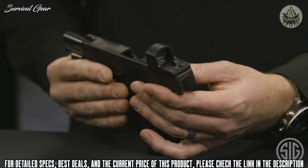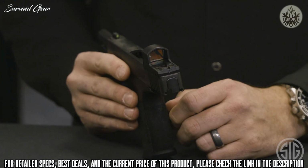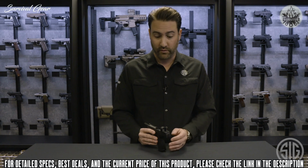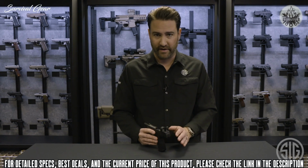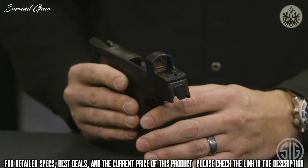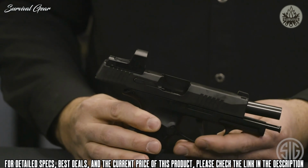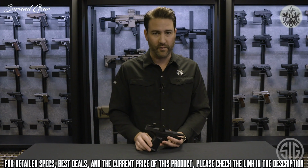It has manual brightness adjustment buttons, so just behind the lens there is a manual brightness adjustment button. Other competitors on the market only feature an auto brightness adjustment. We feel that this is superior to that, so a user can actually select their brightness levels and leave it there for whatever application they need to. It is shown here on the P365 XL, and it fits up there perfectly. The XL is cut for the ROMEOZERO.